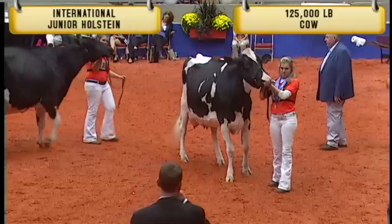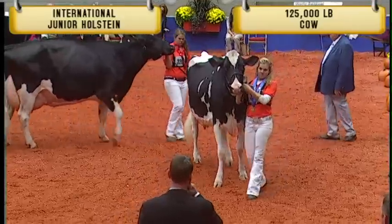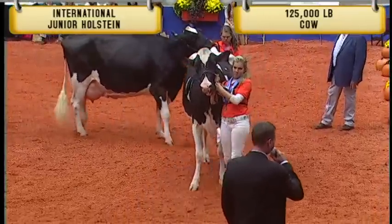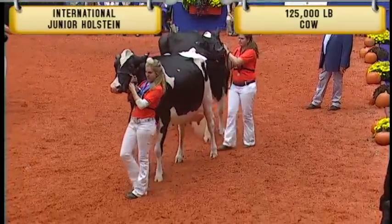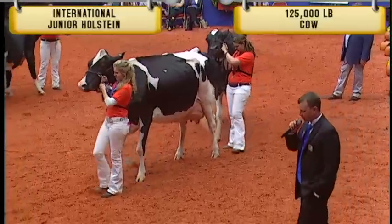Just a little sharper, more angular. She shows me more bloom to the mammary system, more height and width at the top of the udder, more width to that udder as well than a really well-balanced cow coming out here in second. The second-place cow, been milking over a year.